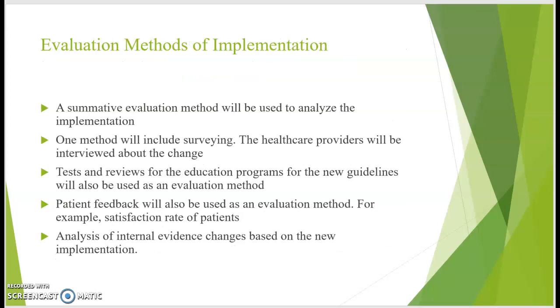So the evaluation method for the implementation of my assessment is summarized as follows. Evaluation methods will be used to analyze the implementation. One method will include surveying. The healthcare providers will be interviewed about the change. Tests and reviews for the education program for the new guidelines will also be used as an evaluation method. Patient feedback will also be used as an evaluation method. For example, satisfaction rate of patients, and I actually work on the satisfaction team at my hospital, so I am the one who definitely gets all of those recommendations, the good, the bad, the Daisy Award nominees, I receive those. And analyzing of internal evidence change based on the new implementation.